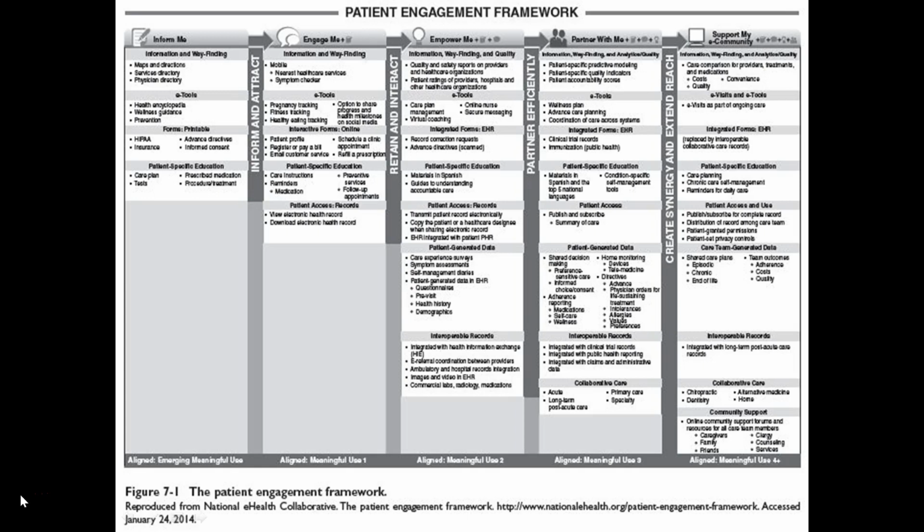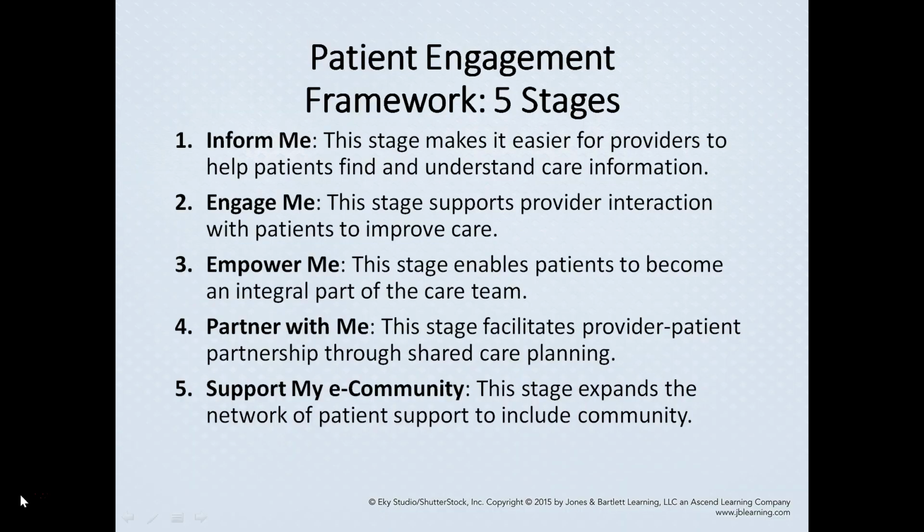For the provider, this framework is to tap the power of the patient-provider relationship and achieve better care, health, and cost. Now for the patient, the framework is to empower better understanding how to achieve the health outcomes that matter most to that patient. So the 5 stages are inform me, which means this stage makes it easier for providers to help patients find and understand care information.